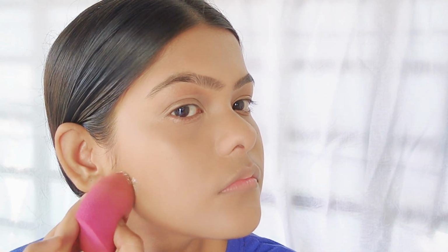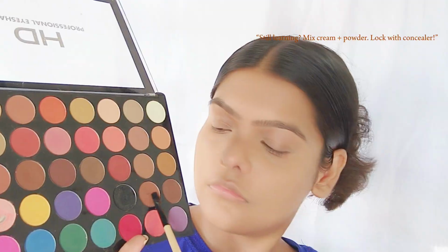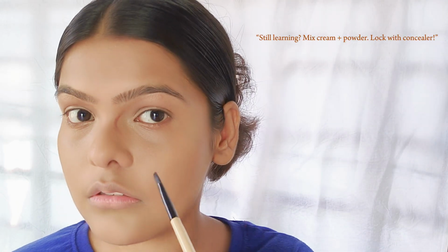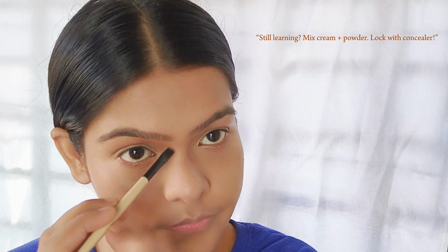Again baby powder to bake. It works and it's cheap. For nose contour, I am still figuring out what works for me, so I am mixing shade and locking it with powder.